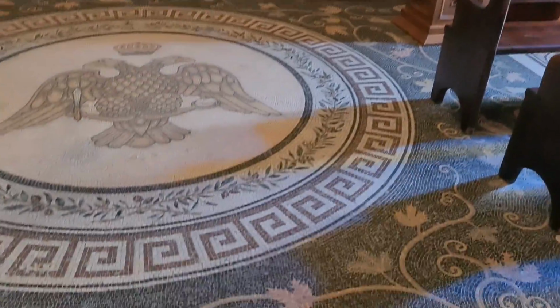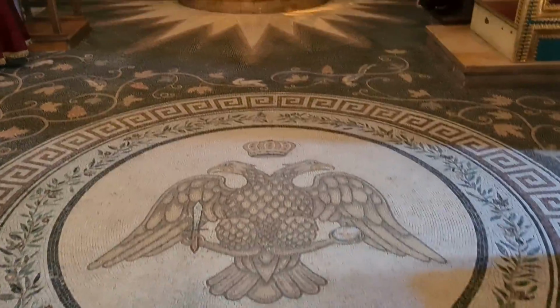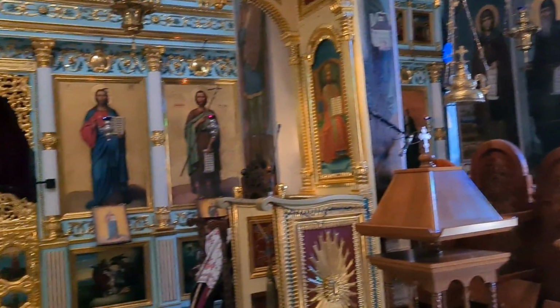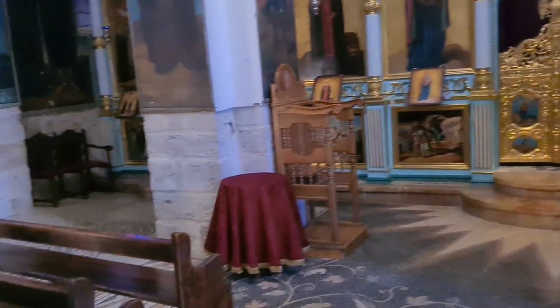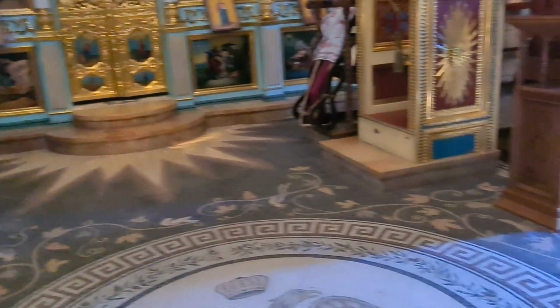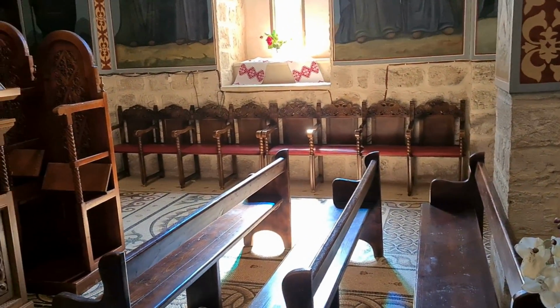A symbol of the Greek Orthodox, the eagle with 2 heads and the crown. In the Greek Orthodox Church, usually there are no seats. Here you can see seats. Usually it's empty. People are sitting only around, usually the old people.